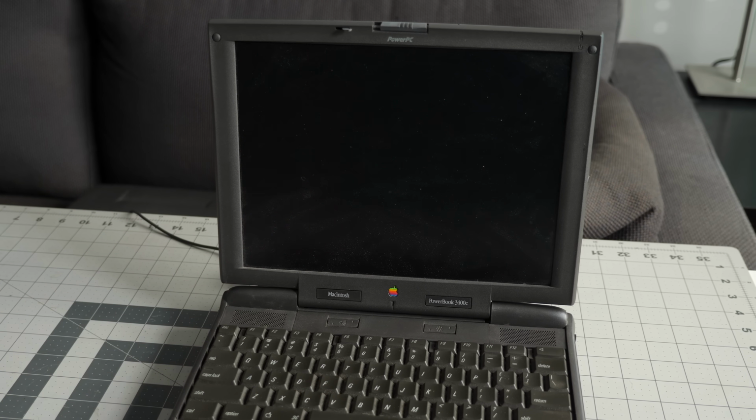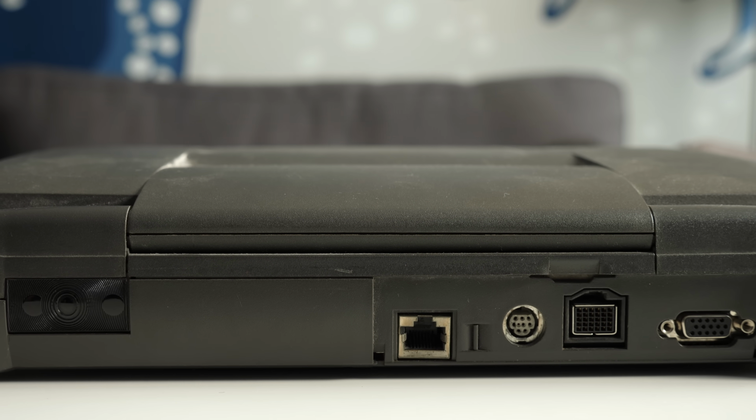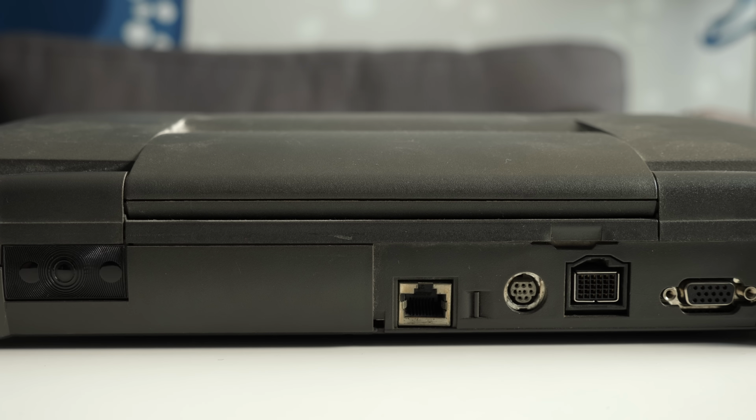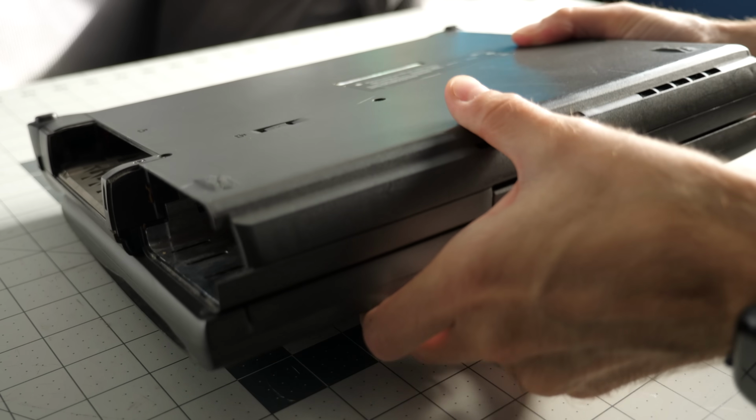While it seemed to power on just fine, its 12-inch LCD was completely dead. But the display housing seemed intact, with no signs of broken standoffs, so I set out to swap over all the parts I needed to get the G3 looking good again.